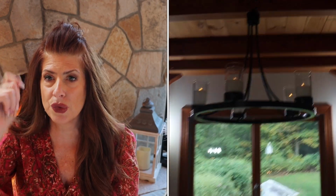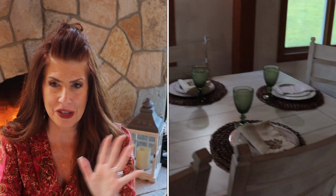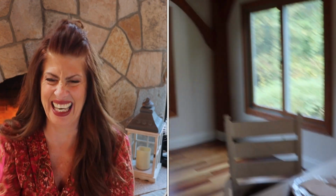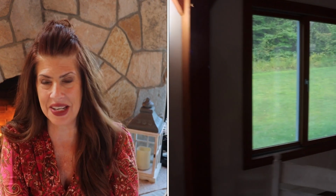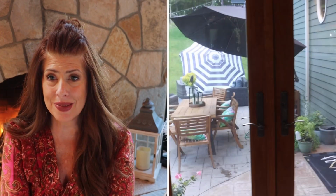And all I did was screw it into the wood. And I remember when the previous owner came over, he's like, well, how'd you get electricity there? I'm like, it's not. Which made me feel good because it does look like it has electricity, but it does not. It's just candles that are electric.